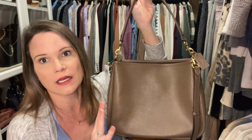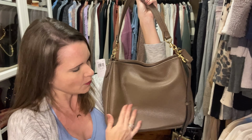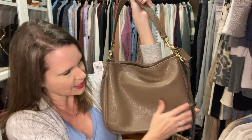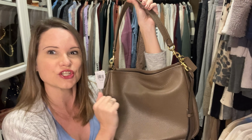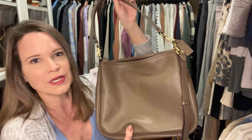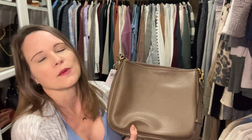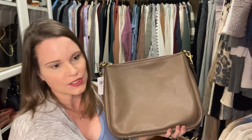If I was buying this bag for myself, I would probably get it in the smaller size. I have tried on the smaller Cary crossbody and it is super nice. I've been very tempted by the saddle color of that one. And this one here, I absolutely love the color, but I have a Tory Burch bag that's pretty much identical in shade to this one with gold hardware. So I wouldn't get the smaller version of this because it would be the same size as my Tory Burch Willa bag that I have in the taupe.